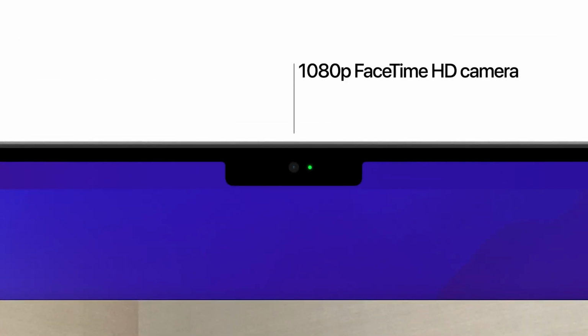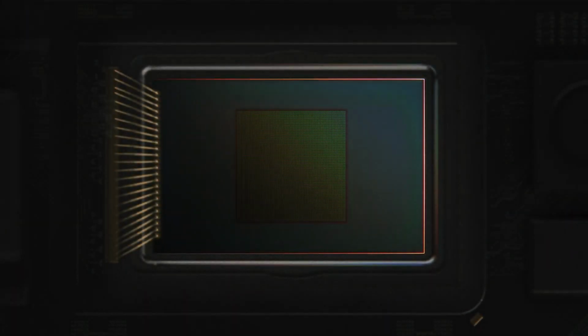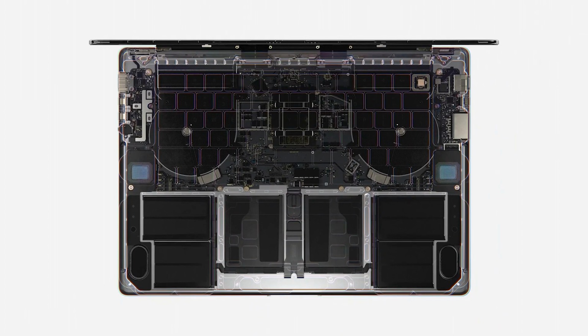And also, of course, in that big notch, you have a new camera. So finally a 1080p camera inside a laptop, and I don't think it is the first one, but with some software by Apple, I think it will look very good actually. You have new studio mics, and also a new set of speakers, 6 speakers if I'm not wrong, so that thing should sound very, very good.